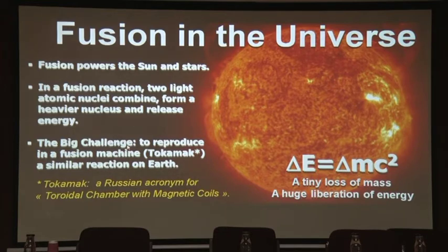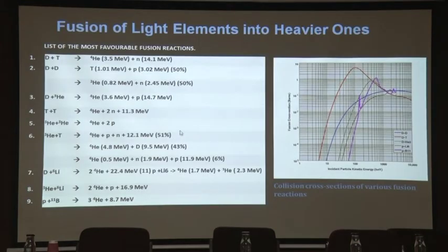But the big challenge is to produce such a fantastic temperature in a fusion plasma in a laboratory. And that is done through a fusion machine. Yeah, the best fusion machine today is called a tokamak. It is a Russian name. In English, it means toroidal chamber with magnetic coils. It was first invented in the old Soviet Union, but now many countries have built tokamaks after that. And these are some of the basics.